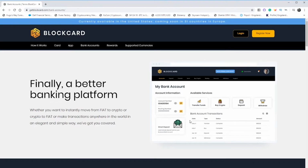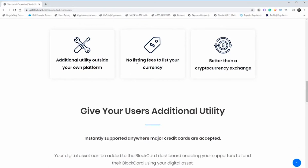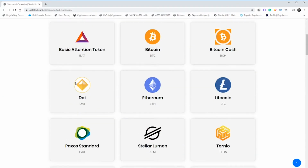As you can see, you can buy your own crypto from there as well. They're going to be supporting more later on, of course. Like I said, there are no fees for buying anything, which is awesome.